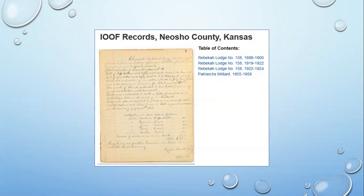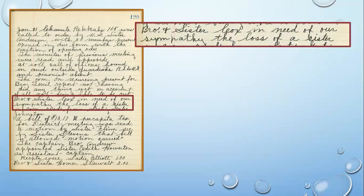Well, that's the thing about these groups. Yes, you're right, it's about the decisions going on with the organization, but they do provide some interesting details that normally would be in diaries or correspondence, and you can find them in these kinds of organizational records. So for example, here we have from January 21st, 1924, brother and sister Cox in need of our sympathy at the loss of a sister.